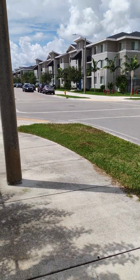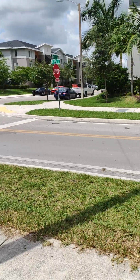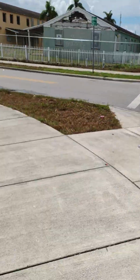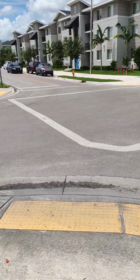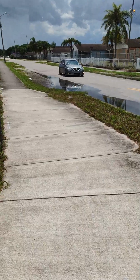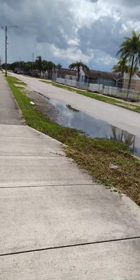Like 70 to 80% of the video's content was taped in Liberty City, and the majority of that content was taped here in the Liberty Square projects, where you can see most of the houses that were housed here in the project areas.